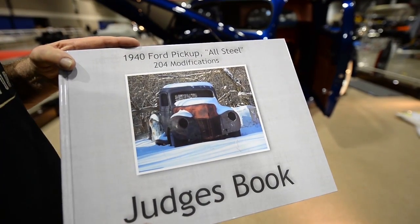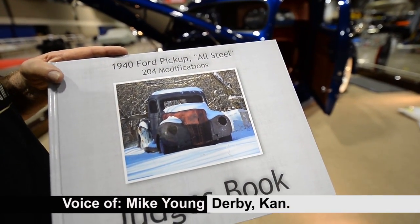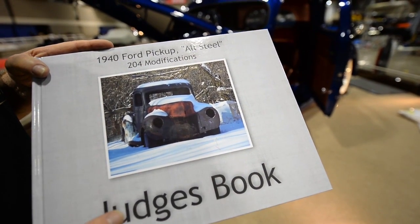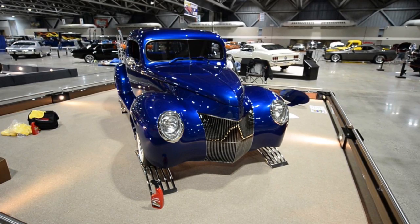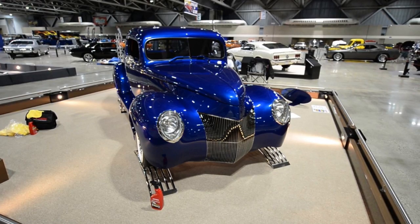This is a 1940 Ford pickup. It's an all-steel truck. It was a barn find found in Mulvane, Kansas 4 years ago. This is a 3-year build. The truck was built by Chaotic Customs out of Mulvane, Kansas. Chaotic's owned by Chris and Karma Carlson.